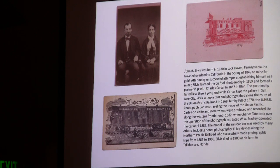In my last compilation of Western photographers, there's a little essay on Card by one of his relatives. Anyway, Silvis left, and Card kept his studio going in Salt Lake City, whereas Silvis had this car made for the Union Pacific Railroad. And so he would ride the tracks all over the northern U.S. taking photographs, and he would hire himself out as a portrait photographer. So these are customers of his, a couple who got their photographs taken. But this is the back of the card, and they're at the traveling railroad photographer.